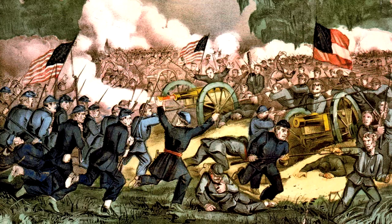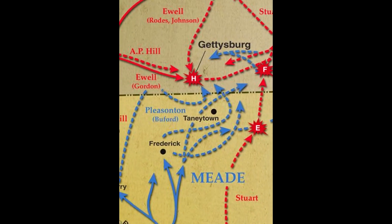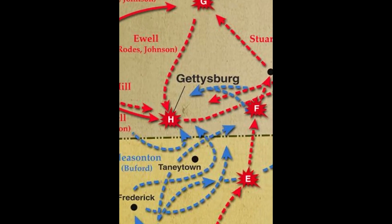Now, by the summer of '63, the Civil War had dragged on for 3 years, and the North hadn't been doing so well at that time. Robert E. Lee felt that by moving north into the Union's home turf, he could deliver a crushing blow and win the war. So he began campaigns into Pennsylvania, with Union General George Meade hot on his tail. Now, both sides would eventually meet up in the small town of Gettysburg.